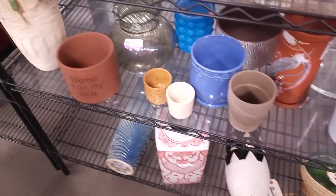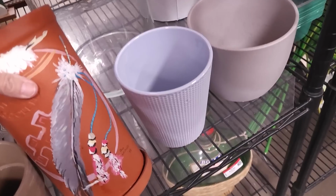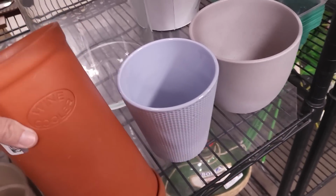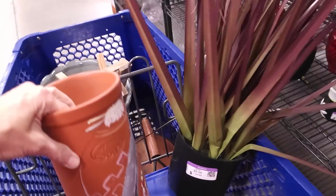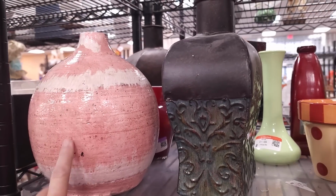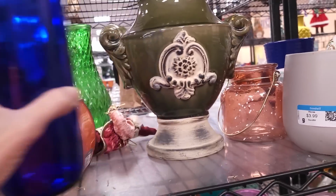Let's see what we've got over here. That's pretty. Painted by Ray Lashley, 93. Oh, it's $2.50. It's a wine cooler. Let's go ahead and grab that. Let's see what else is out here. That's an interesting vase. Wow, it's got some weight to it. Kind of like it, but a little too heavy to deal with today.